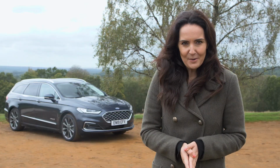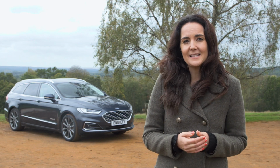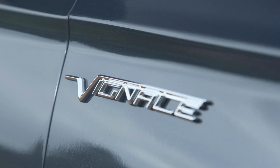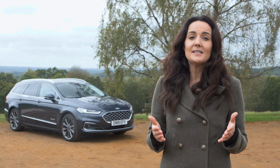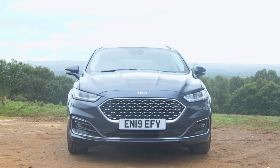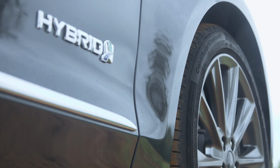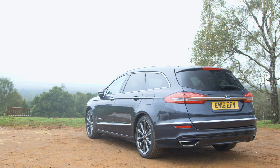The Ford Mondeo Hybrid starts at £28,030. For that, buyers will be getting a 4-door in Titanium Edition trim. Spring for the estate in Vignale trim though, and you'll be looking at £32,850 as a minimum. Compared to a range-topping Toyota Corolla Touring Sports Hybrid, which costs £30,345 and is a key rival to this particular Mondeo, the Ford is the more expensive out of the two, though it's undoubtedly a bigger car.